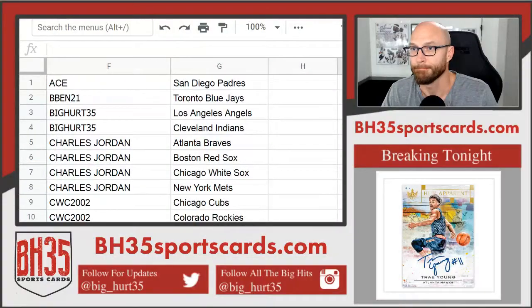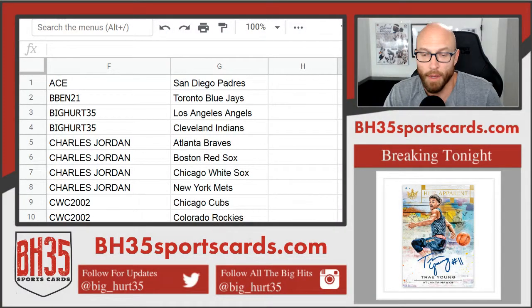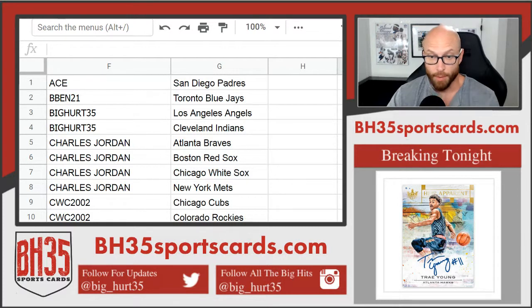We are doing sports card package openings. 2018 Bowman Draft Jumbo Half Case Break. Pick your teams. These are your teams. Good luck, everybody. Thank you for joining. I appreciate it.